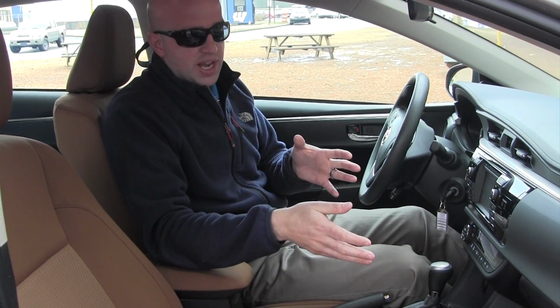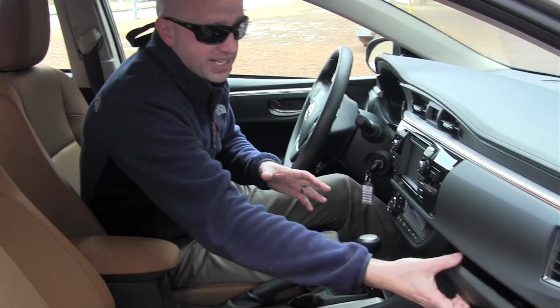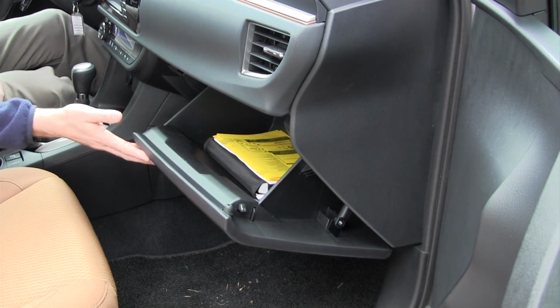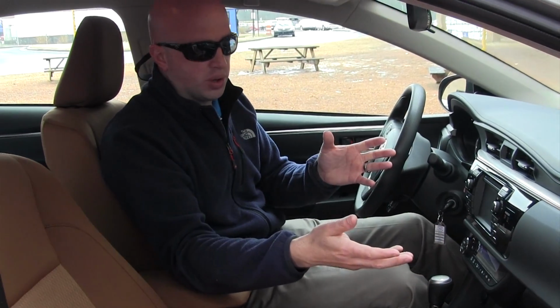Now one feature I really like on this vehicle is the old traditional glove compartment. Now on this particular model, it is ginormous, really housing anything you throw in it. Now one problem I found, of course, is it doesn't have a locking mechanism, really meaning it's not secure.